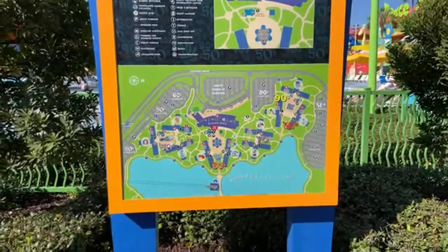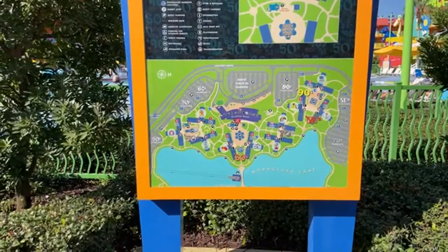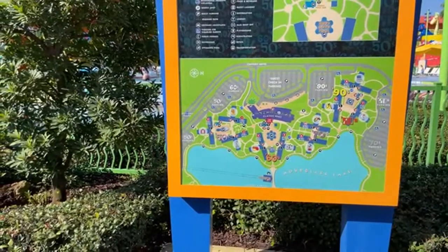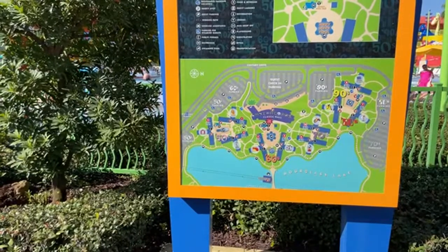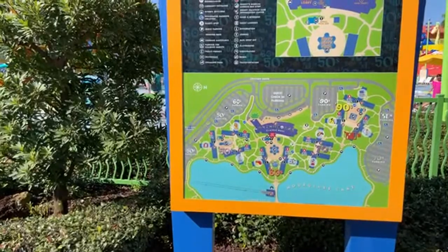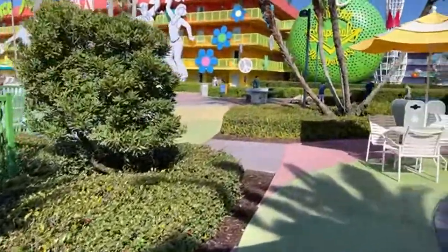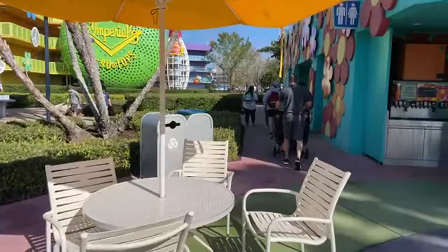And then here is the layout of the resort, just to give you an idea of what you're looking at. We are right in the middle, in the pool, in the 60s section. And then there's a 50s section, 70s section, 80s and 90s. And we'll see how far I get today, but I want to make sure that you have an idea of what to expect from the resort. So I'm going to head on over to at least get a glimpse of the 50s section.